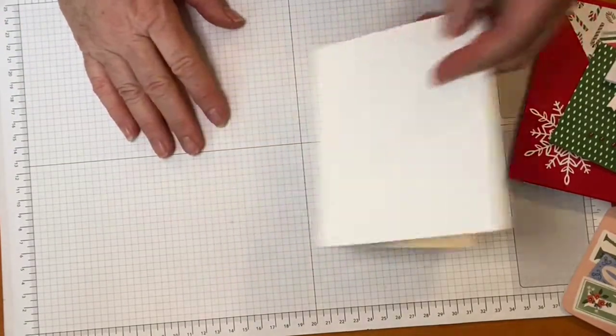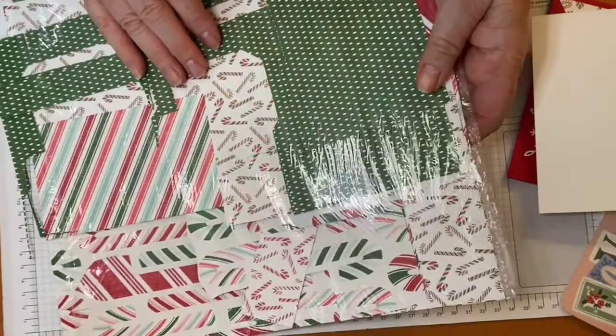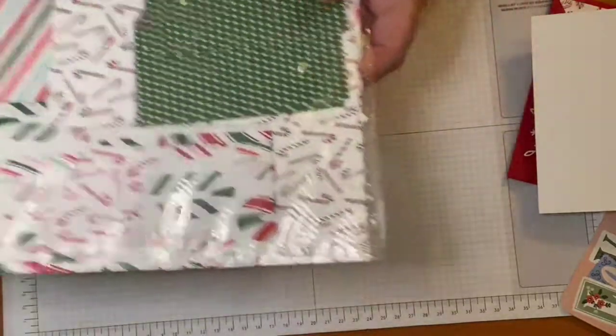And then I'm just going to put this to the side here. I'm going to be using also some of the Sweetest Christmas DSP. Now this, you can see actually a lot of the different things. This is the DSP that goes with the candy cane set. And basically I just thought it was adorable DSP.